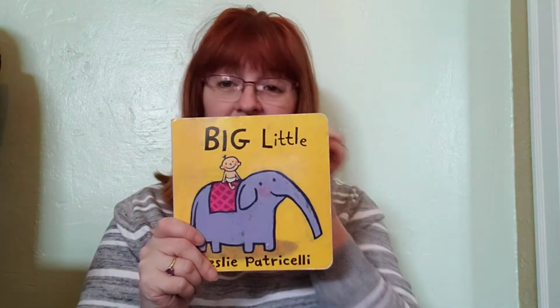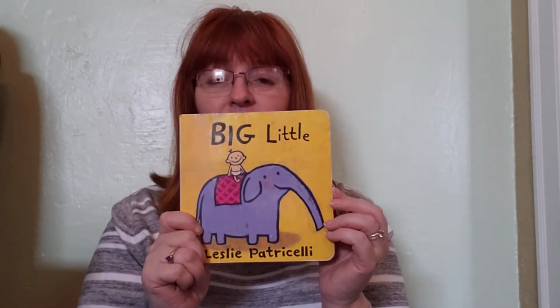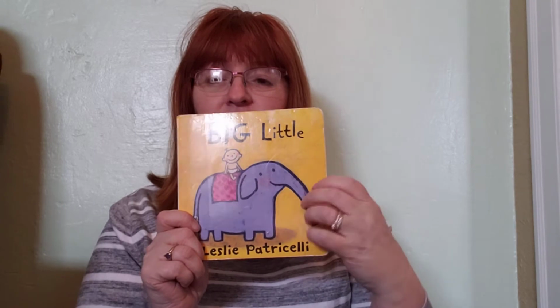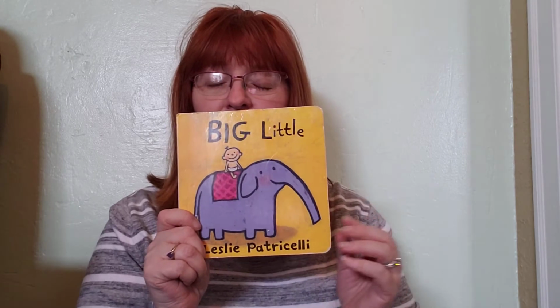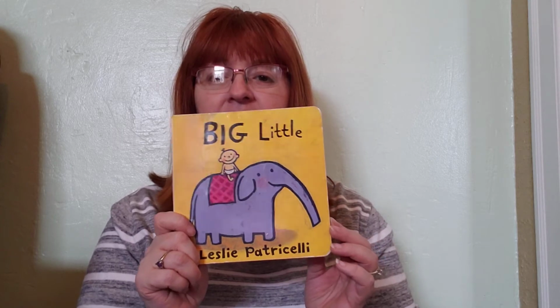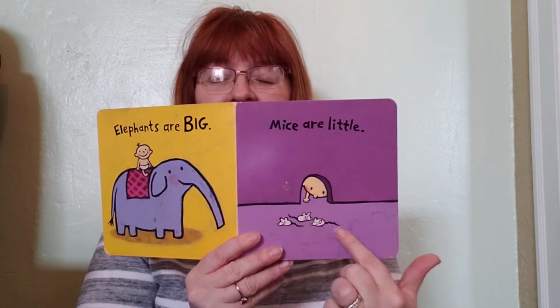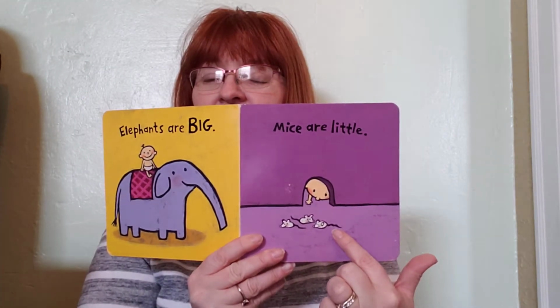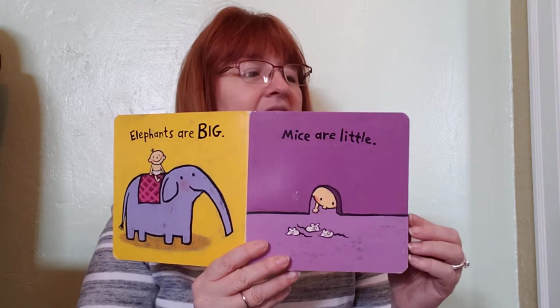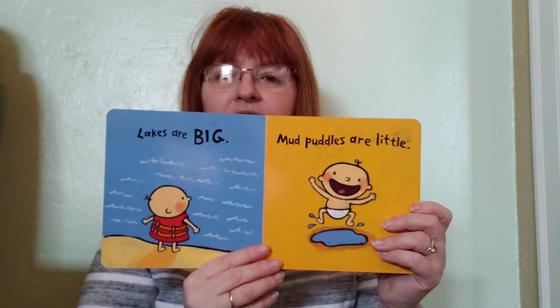As is this one, Big Little by Leslie Patricelli, one of our favorites. This is a perfect book for the younger ones. Great contrast of colors, so big, bold colors. Easy to look at pictures. And again, nice opposites talked about in here. So we've got elephants are big and mice are little or tiny. Yeah, you can pick which word works best for you. Very good.